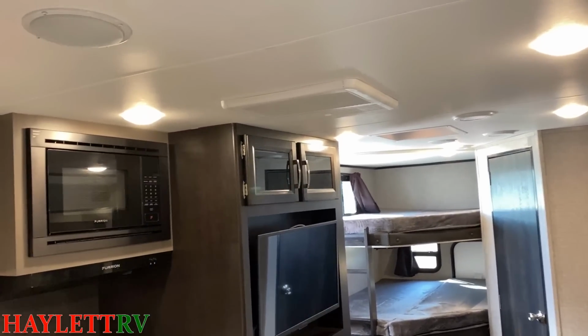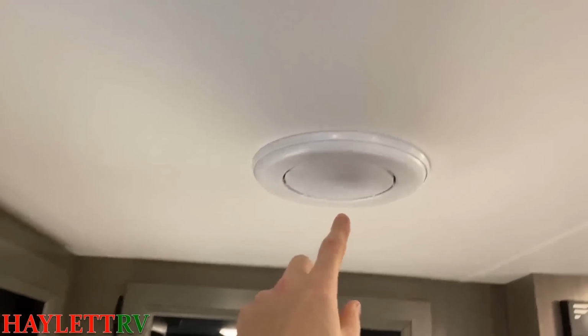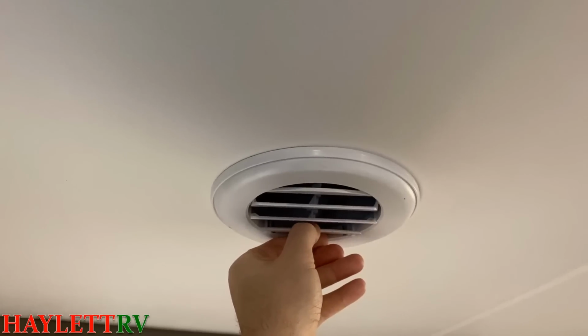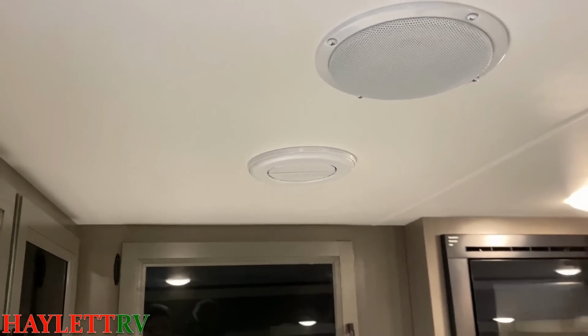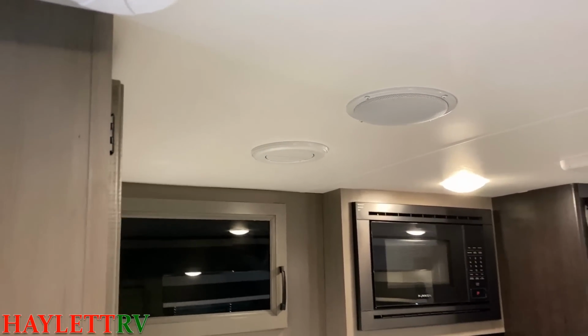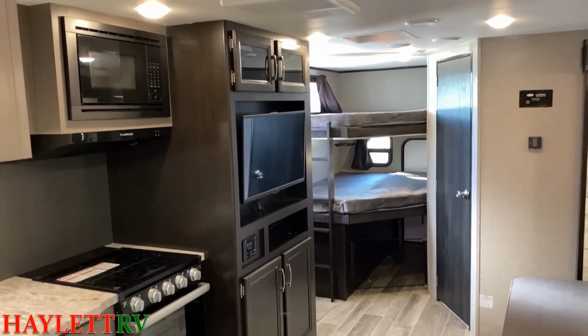But the little Jayco details again, slide my glove off here. Every vent in every centralized air Jayco can open, close, turn individually. They give you a great deal of individualized control over your airflow.